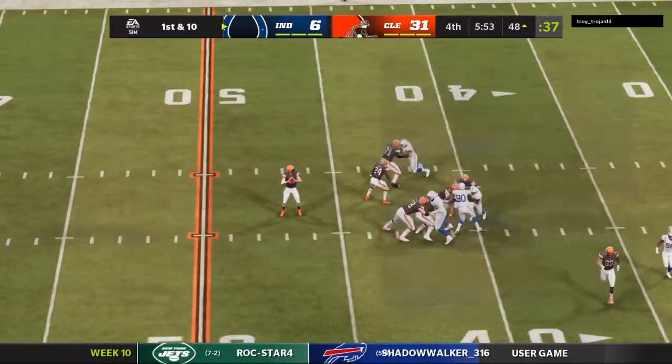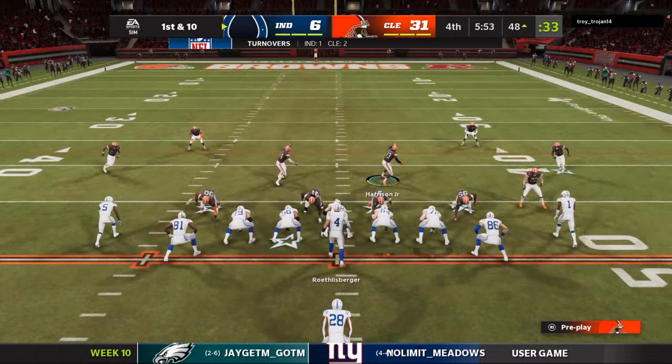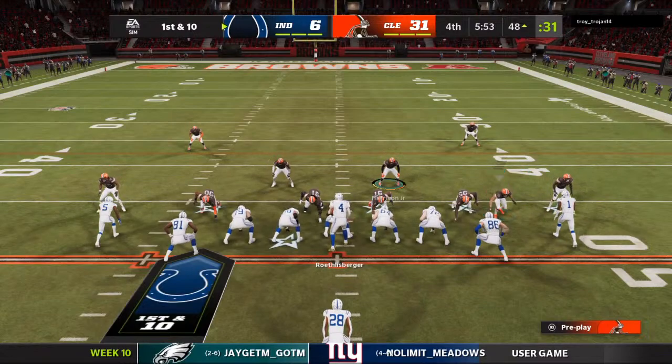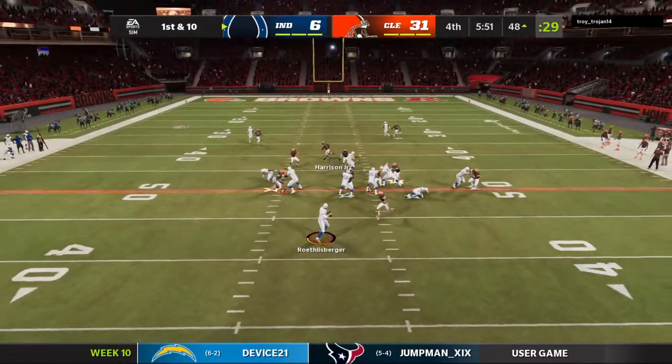Well, they get a 4th quarter pick. A little something to hang their hat on, I guess. Okay, so let's face it, though. Who's happy about this play? Fantasy guys, right? The analytics will tell you one thing or another.